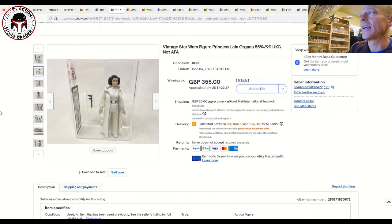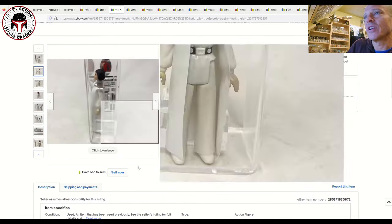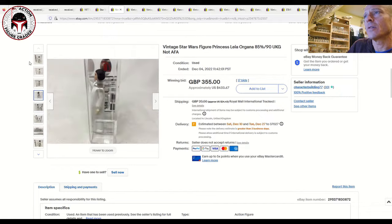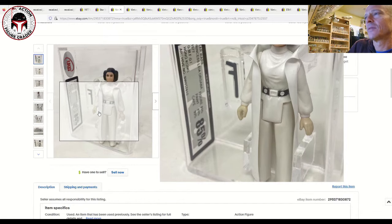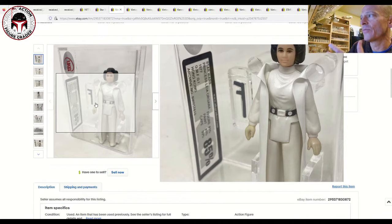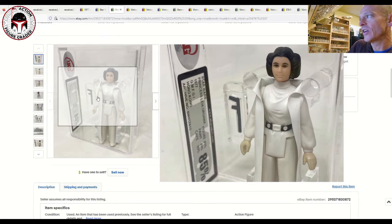Next up was a Princess Leia, UKG 85% with a 90% subgrade. And I thought this one was kind of an interesting one. It was a Hong Kong, but look at the hands on this one. The hands were so white. Just really, really white hands. I don't know if that's paint degradation or if that's just a factory thing, but easily the whitest hands I've ever seen on a Leia, especially for a Hong Kong.